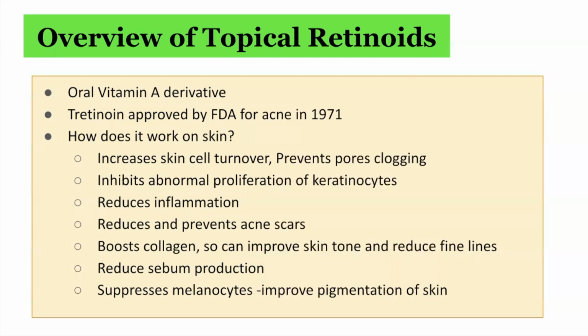Topical retinoids have a number of benefits on the skin, and they work by increasing skin cell turnover, preventing pores from clogging, and inhibiting abnormal proliferation of keratinocytes. They can reduce inflammation, and reduce and prevent acne scars. They can boost collagen and thereby increase skin tone and reduce fine lines and wrinkles. They can reduce sebum production associated with acne, and they can also suppress melanocytes, thereby improving the pigmentation of the skin.